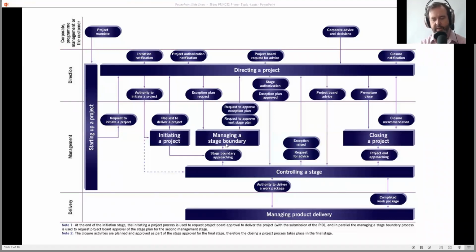Now, I said before that you're supposed to have managing a stage boundary after initiation, even though you haven't done any work yet. Half of managing a stage boundary is retrospective: let's look at the last management stage and see how we did. The other half is, let's look forward to the next stage and see what we need to do. For the very first one, you haven't got much to talk about because you haven't done anything yet. But you might be tempted to say, let's move our stage planning into controlling a stage, into managing product delivery, because that makes more sense for us. PRINCE2 says don't do that. So that's what I meant by overlapping.